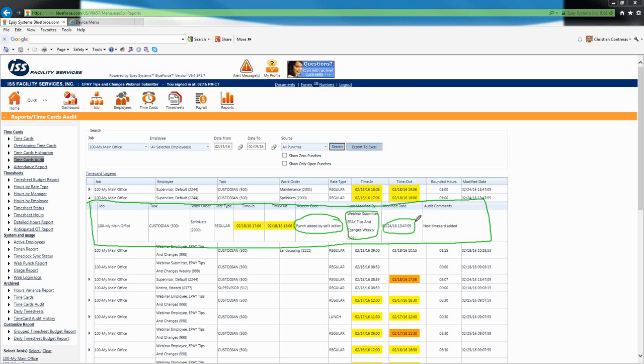So this Timecard audit report gives you all the detail that you would ever need from a standpoint of being able to review your time cards with a little bit more extra information, obviously. So that right there is a Timecard audit report. Very simple report for you to use.